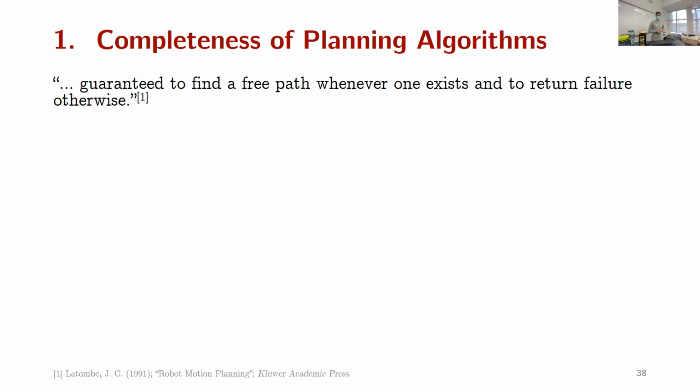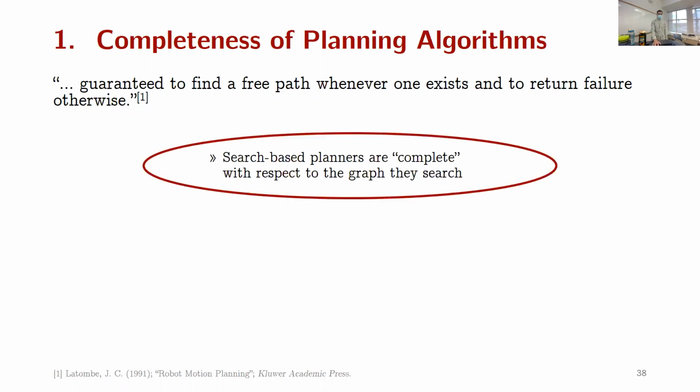Completeness is just the property that the planning algorithm will return a solution to you if one exists, and it will return failure if there's no solution. For search space planners, completeness is defined with respect to the graph that they're searching, because any solution that they find has to lie on that graph.